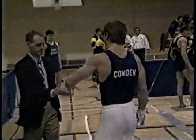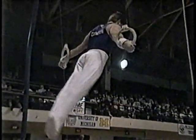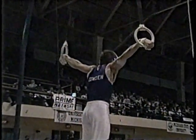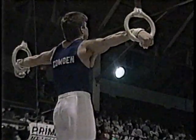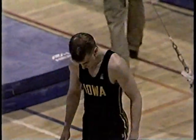Yep. This strength part right here is so tough. Look at this. I mean, he's basically hanging on his shoulder muscles. And now he's got to engage and pull out of it to the cross. That is really neat. Wayne Cowden from Penn State.